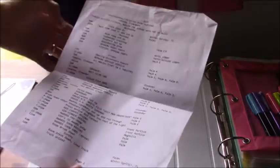I volunteered at ICFF, which is the International Christian Film Festival. And this was our schedule. I volunteered with setup and registration each day.